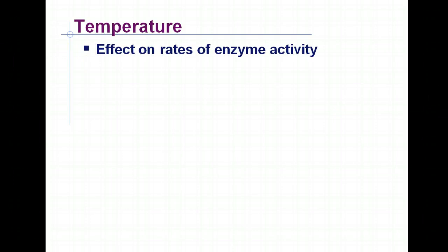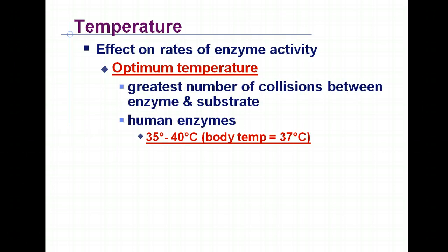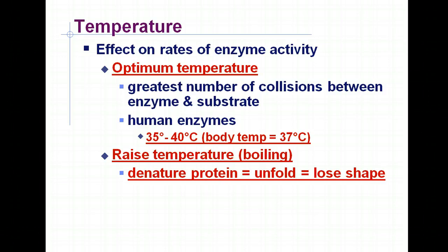So with temperature, we have kind of a similar thing happening here. Optimum temperatures will have our enzymes working perfectly, and they'll do really, really great. With humans, our optimum temperature is usually about 37 degrees Celsius, and so you'll see between 35 and 40 most of your enzymes function. But if you raise that temperature to boiling, you end up changing the shape of your protein. And so it's called denaturing. It unfolds the protein and it won't work correctly.